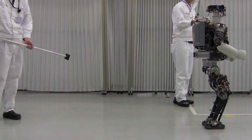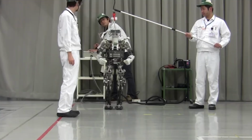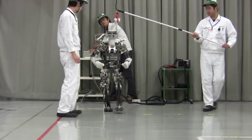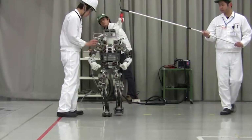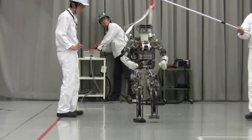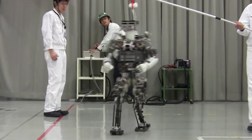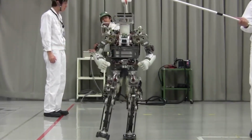They've been working on teaching Asimo creative ways of handling shoves by making dynamic transitions from standing or walking to hopping or jogging when necessary to keep its balance, just like humans do. What you're watching in the video is Asimo recovering from two shoves. One is in the forward direction, and then one in the lateral direction.